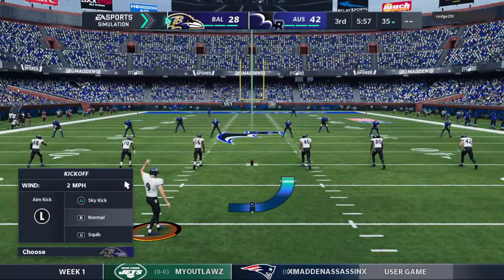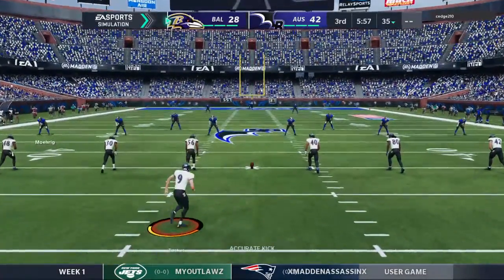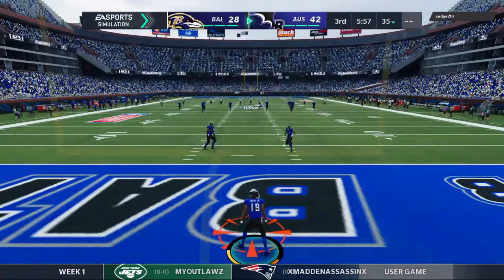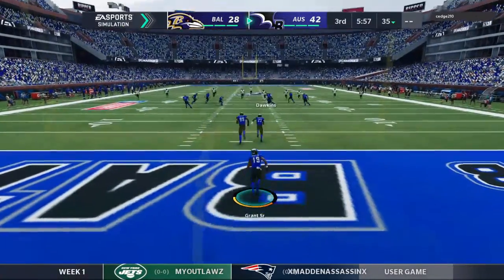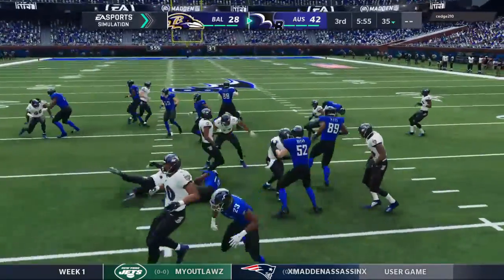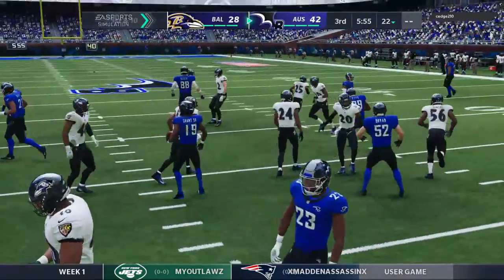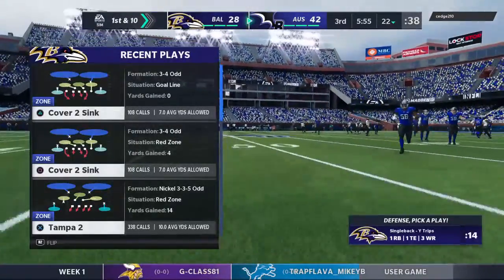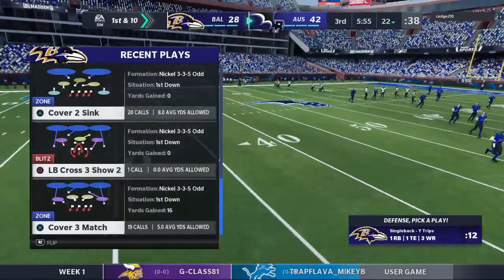Justin Tucker to kick off for Baltimore. So they throw the pick 6. They'll get another shot at it now as this one's in the air. Taken about 7 yards deep. And he's up past the 20 to the 22-yard line. On the return, they'll take over 1st and 10 at their own 22-yard line.